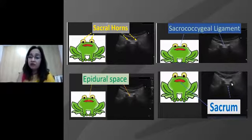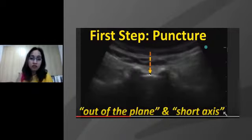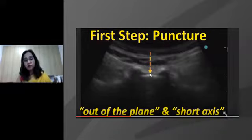When we observe a dynamic scan here, what we are going to see is the tip of the needle coming all the way here, and when we inject, this potential space, which is beyond the sacrococcygeal ligament and before the base of the sacrum, is going to get expanded. So this is the potential space that we are going to be expanding, and this is essentially going to be an out-of-plane work.